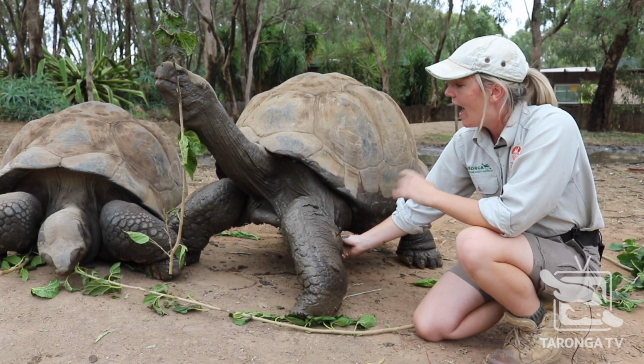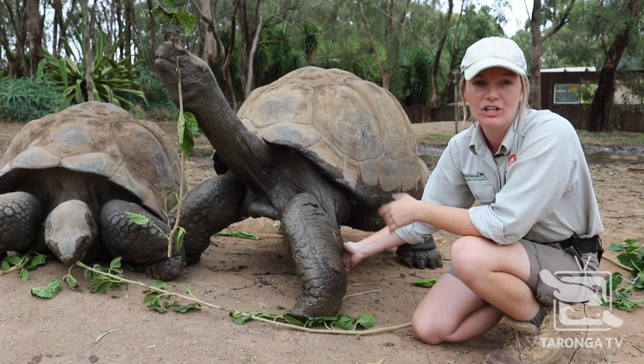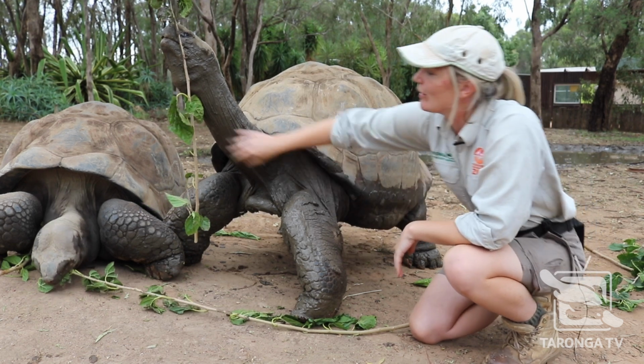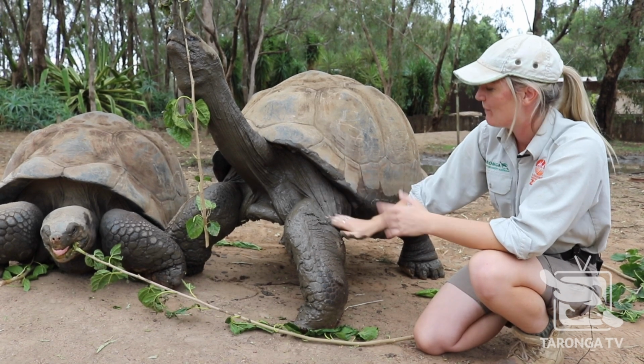She'll get any little bits of dead skin. If there's any bugs or parasites on the tortoise, she can clean all those off. So she gets a free feed and the tortoise gets a free clean as well. It works really well for both of them, and he's just been in the mud wallow, so I've got that all over me now.